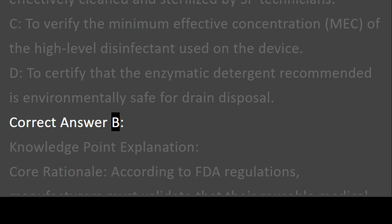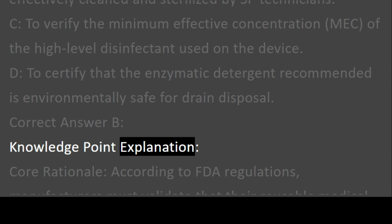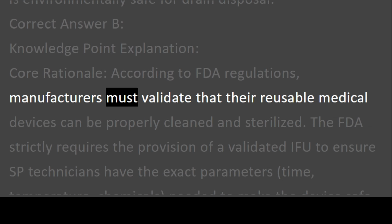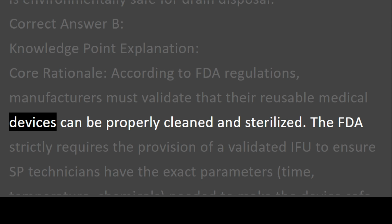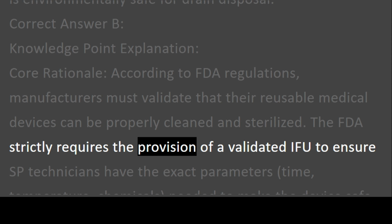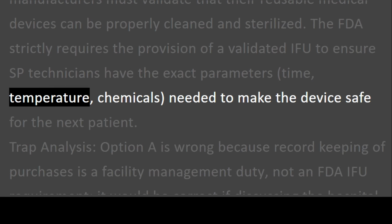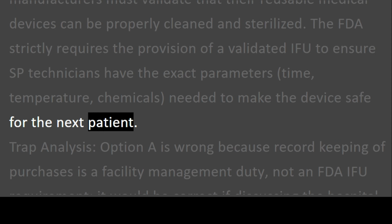Correct answer B. Knowledge point explanation. Core rationale. According to FDA regulations, manufacturers must validate that their reusable medical devices can be properly cleaned and sterilized. The FDA strictly requires the provision of a validated IFU to ensure SP technicians have the exact parameters, time, temperature, chemicals, needed to make the device safe for the next patient.